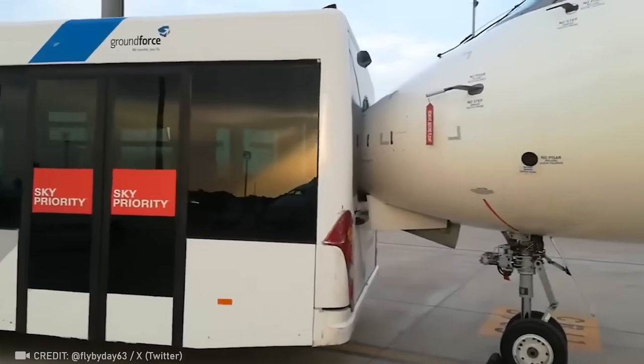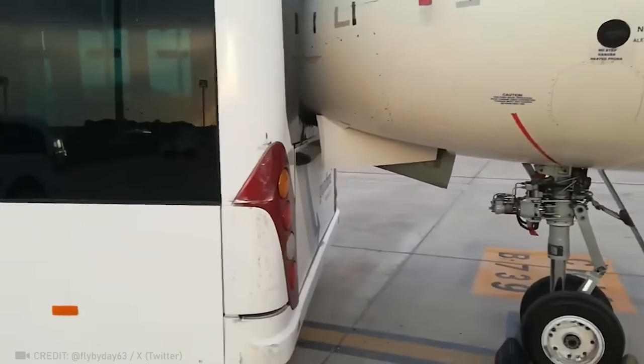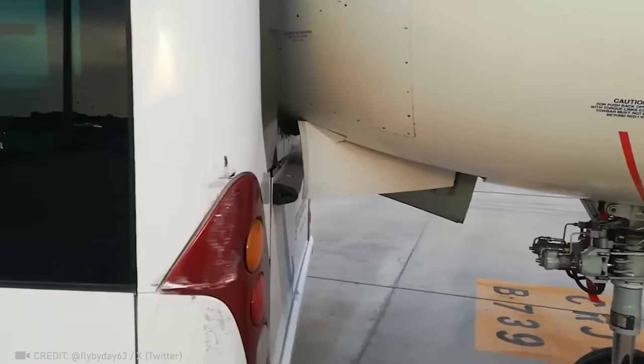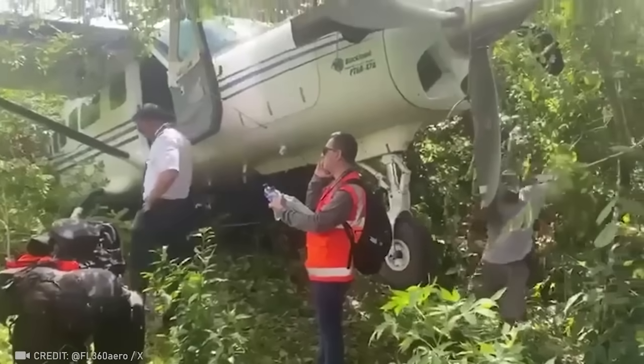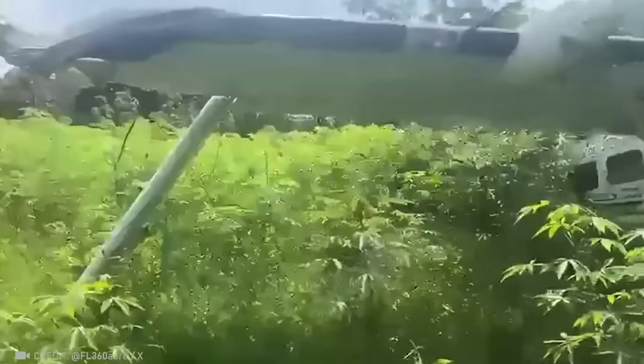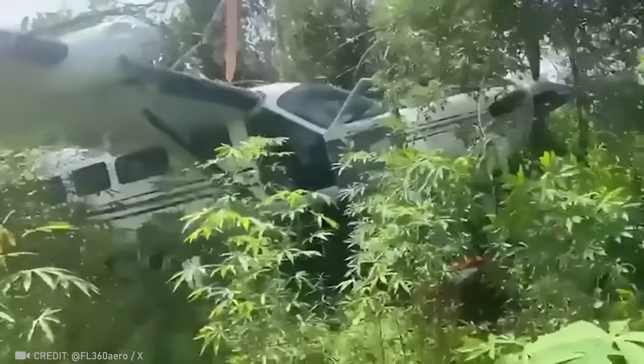I'm not sure how it happened, but the passengers on this airport bus nearly had the chance to board an airplane directly from it. One jet fighter low pass is amazing, but 3 of them within seconds? That's next level. Wait, so when the air traffic controller says the plane went off the radar, does that mean that it just flew into the bushes?